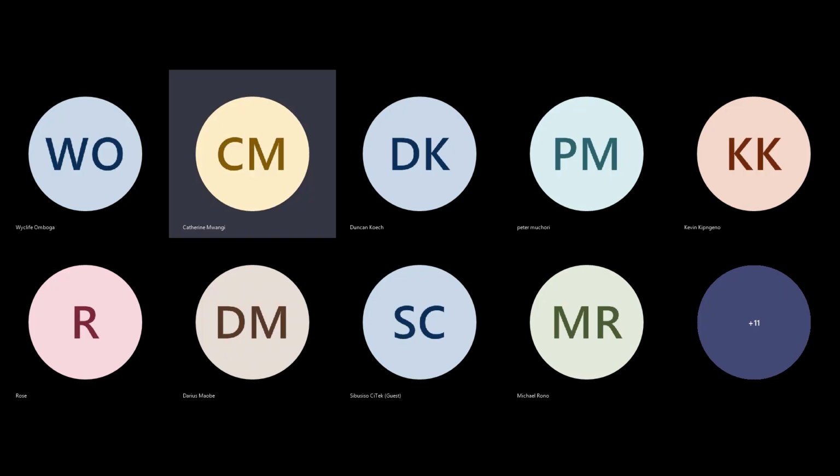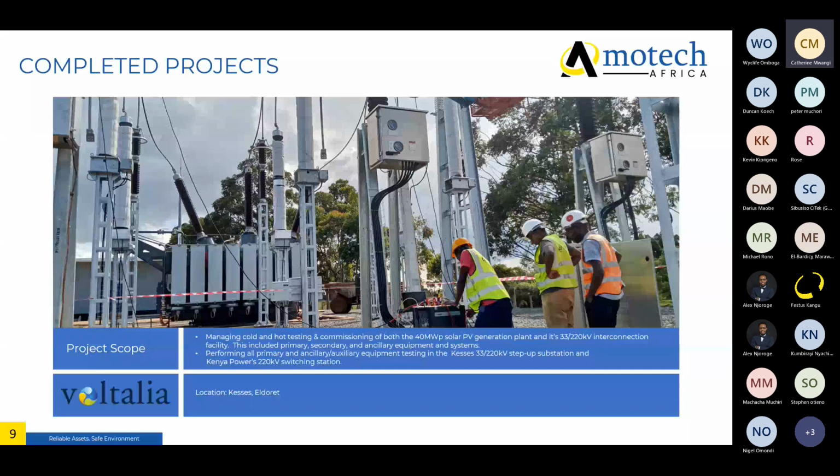I think the project was quite a success. We also did another project for battery bank installation, this was for Bujagali in Uganda. Then we also had a battery bank testing project, this is in Olkaria for Kengen.